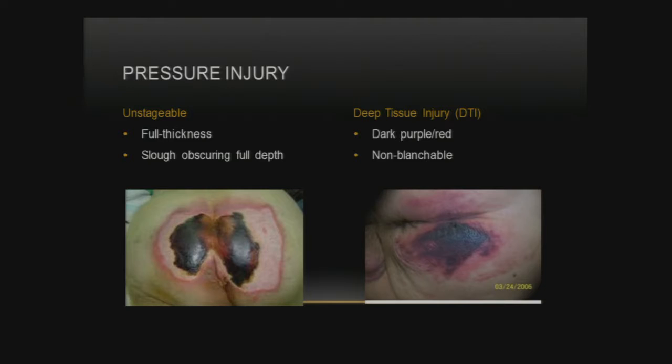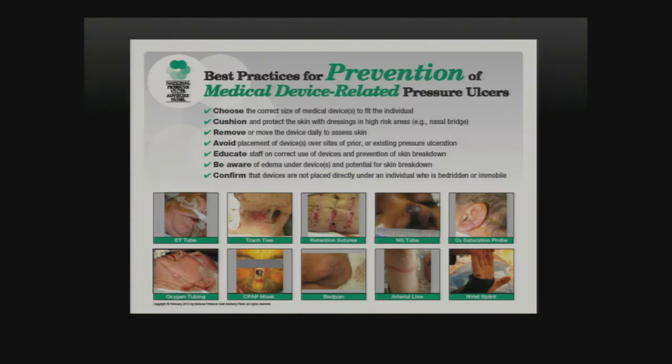A deep tissue injury can look purple, red, non-blanchable. If you look in the center there, you can see how deep purple that is, as opposed to the unstageable, which can be more brown-black. So the deep tissue, again, purple. Now that peri wound might be able to blanch, it might not.